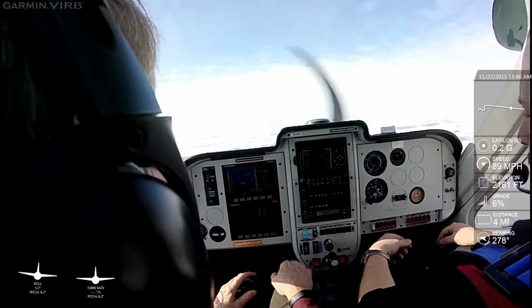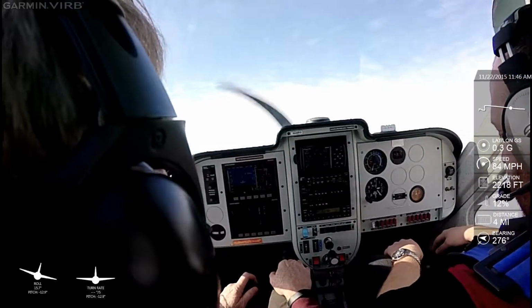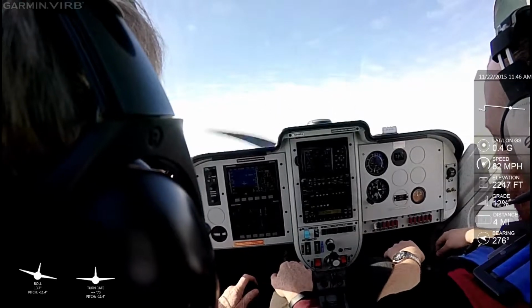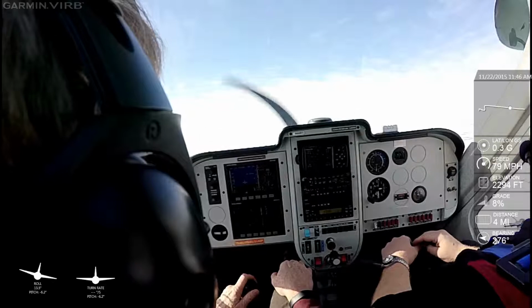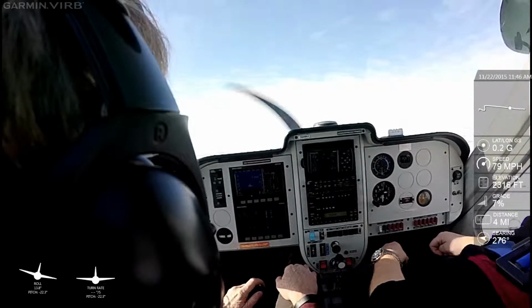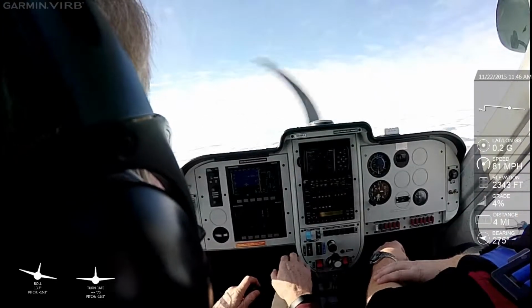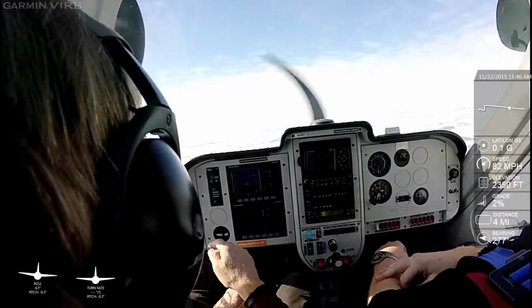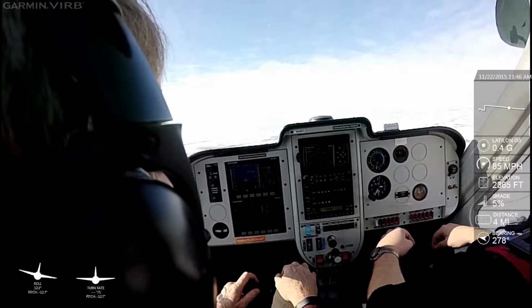Go ahead and pitch us back up to like 90 miles an hour or so. It wants to climb. The sight picture is a lot different in this plane, in my opinion. It's fine, though. I like it. Yeah. Not too high, not too low. But this makes the biggest difference right here. This low window. Oh, yeah. And you got the skylight.